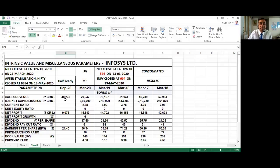Half yearly, September 20 sales is 48,000. And in case of Infosys, as we have seen in the past 5 years with experience, you can very well double it. It means you can very well expect a turnover of nearly 96,000 crore for 31st March 2021 ending. Market capitalization is very handsome.